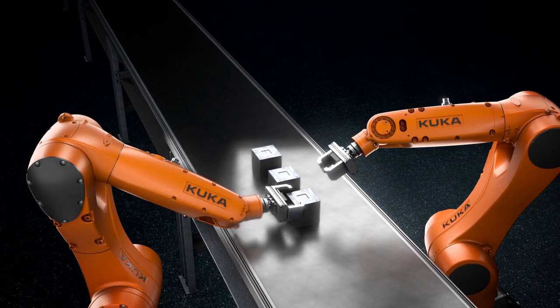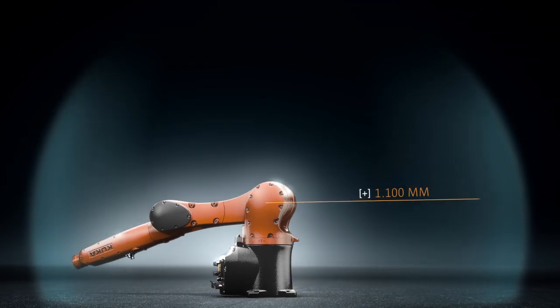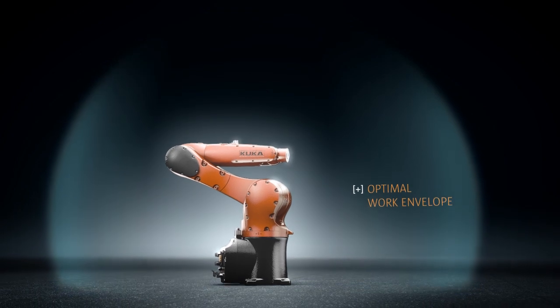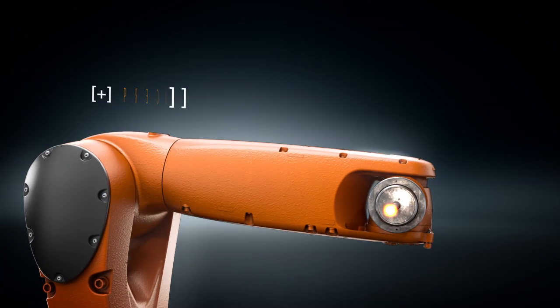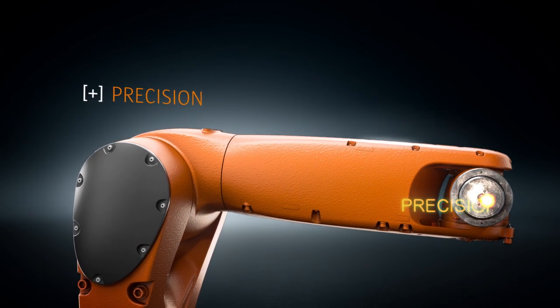Extreme speed. Points can be reached both near to the robot base and also in the overhead area. High repeatability and precision guarantee manufacturing quality at the highest level.